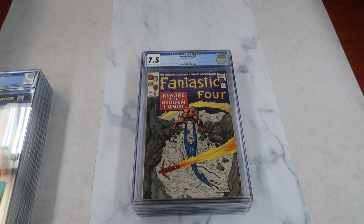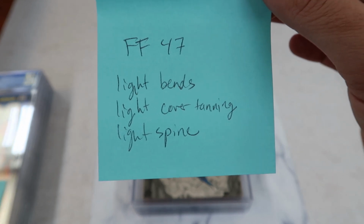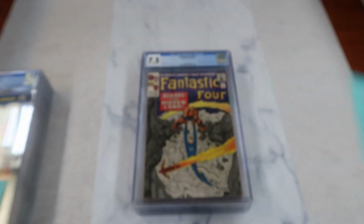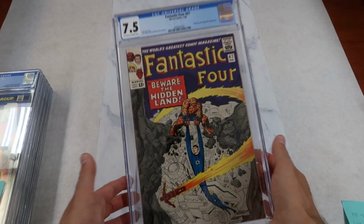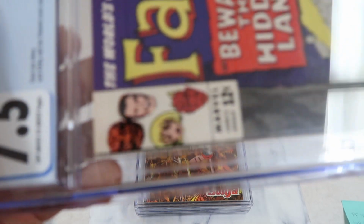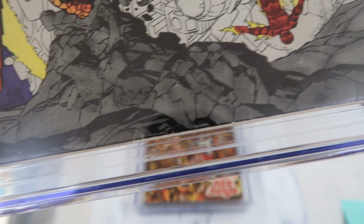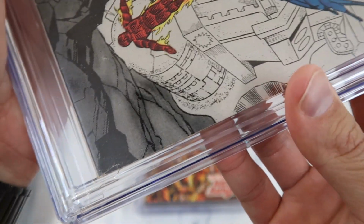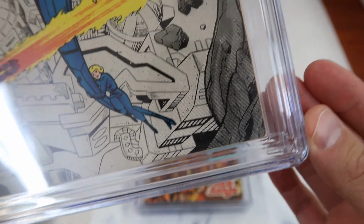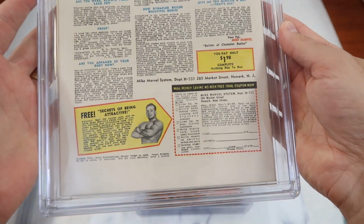All right, so here we have Fantastic Four number 47, came back a 7.5, and the grader's notes say light bends to cover, light cover tanning, and light spine stress lines. So here's a book that, from the outer look of it, I definitely thought would get more in the 8.0, 8.5 range based on the condition of the spine and the edges and the corners. It seemed like this could definitely be in the 8.0 or 8.5 on its best day range.